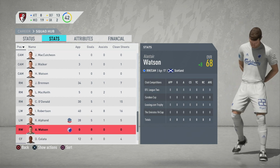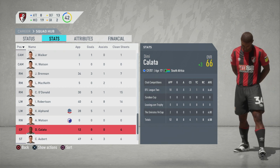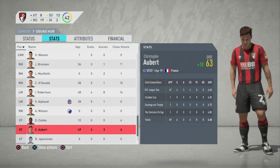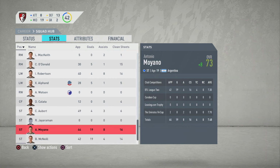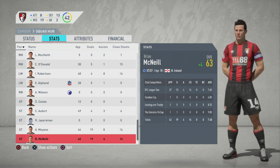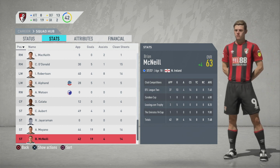Alistair Watson, overall of 68, he's gone up by 8. Dimi Kalata, overall of 66, he's gone up by 3. Christophe Aubert, overall of 63, and he's gone up by 10. Antonio Moyano, overall of 73, he's gone up by 8. Brian McNeil, overall of 63, he's gone up by 4.